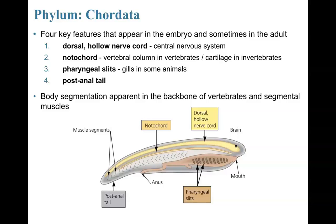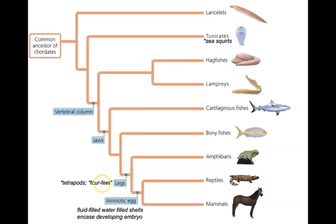A post-anal tail is also seen. So here's a post-anal tail. Basically what I mean by that is an extension of the growing embryo. So I can actually see here that the notochord doesn't keep going. The anus ends here, so it's a post-anus tail. It's an extension of that growing embryo. We have that too. Body segmentation is very apparent in the backbone of vertebrates. This is going to basically lead to segmented muscles.